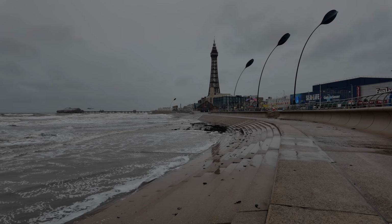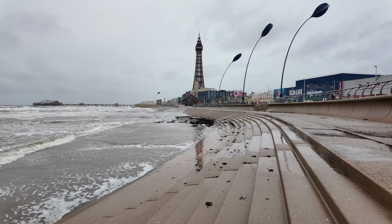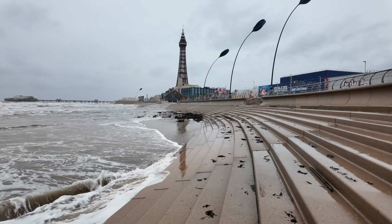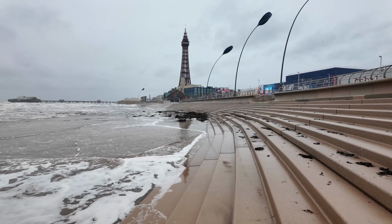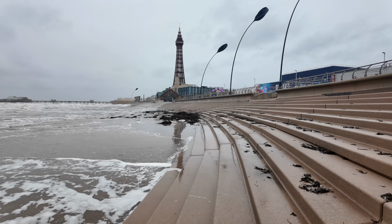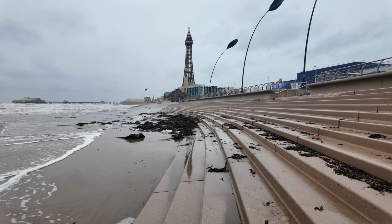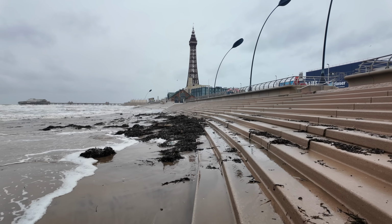It just seems like 2 minutes ago we was in this very same spot filming, and again another horrible day weather-wise in Blackpool. So the high tide is due to come in pretty sharpish. You can just see this is probably from last night's high tide, what it does wash up. Absolutely incredible. You imagine if you're a bit of a treasure hunter, you can probably find all sorts of things.